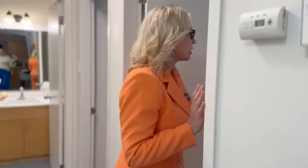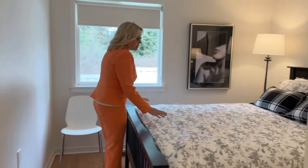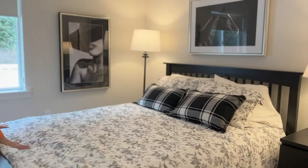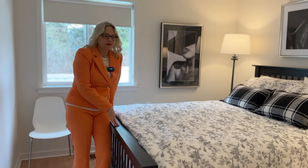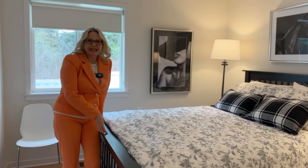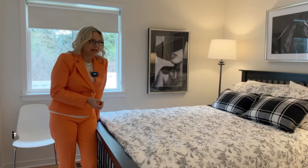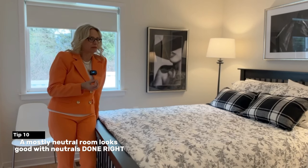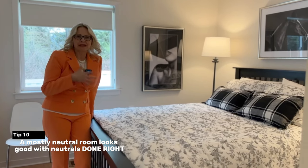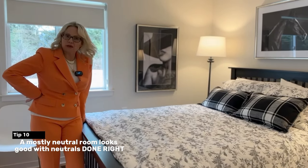Okay, so now here we are in the black and white room. So I bought this from IKEA. And then as I shopped around for art and pillows and stuff, I thought, again, it looks kind of bitty if you take a neutral room and then just throw in pink pillows and a pink piece of art. There's just not enough pink. So I decided to make this room the black and white room.